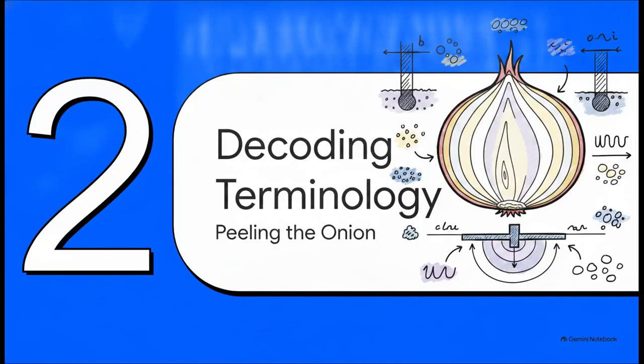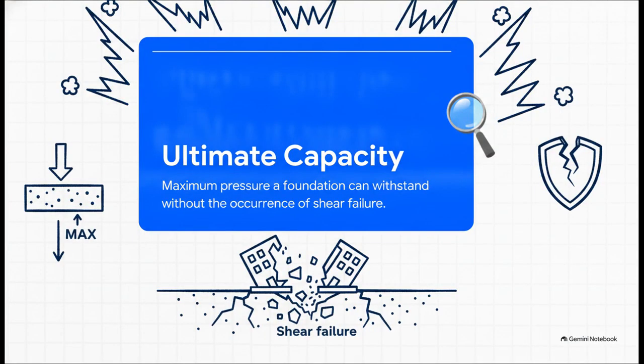Moving on to Section 2. Let's decode the terminology and peel back the layers of this geotechnical onion to understand the vocabulary engineers use. Okay, we've got to start with the absolute limit, the ultimate bearing capacity. This is the maximum pressure a foundation can take before the soil physically breaks apart. Engineers call this shear failure. If a building actually hits this ultimate number, you're not just looking at a cracked wall. You're looking at a catastrophic collapse, where the ground literally shears and gives way underneath.